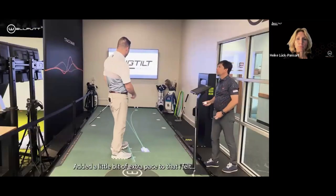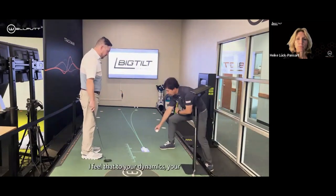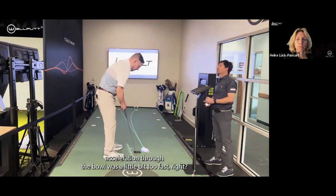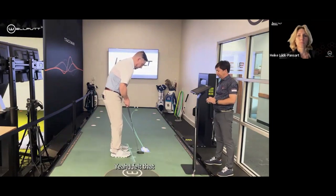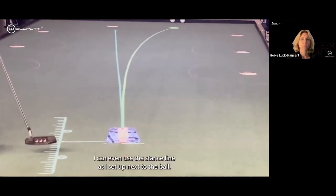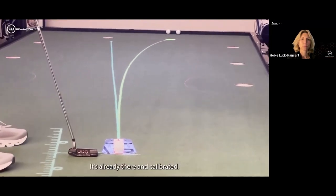Oh, I felt I added a little bit of extra pace to that in my right arm, just a touch there. Absolutely. I feel that your acceleration through the ball was a little bit too fast, right? Yeah, I felt that. What I like too is that as I work through my pre-putt routine, I can even use the stance line as I set up next to the ball. It's already there and calibrated. Love it.